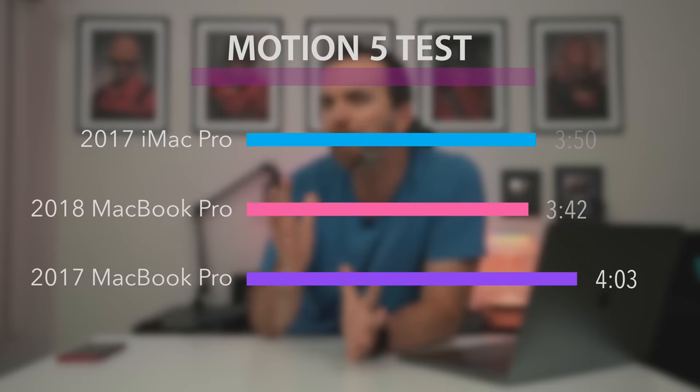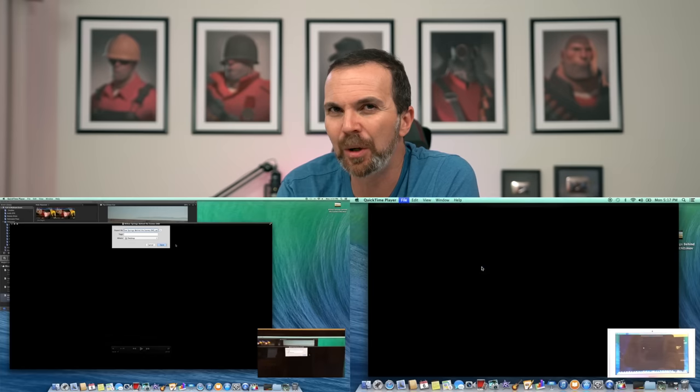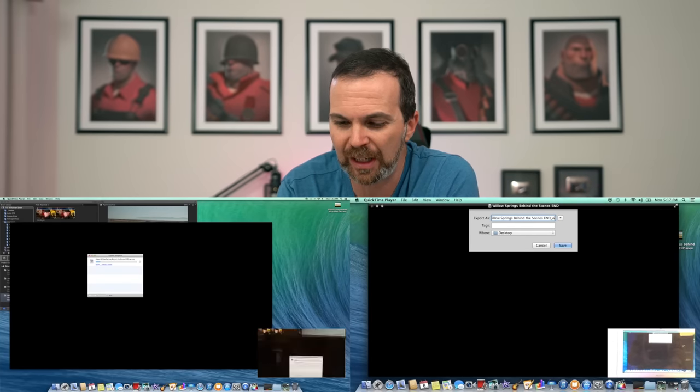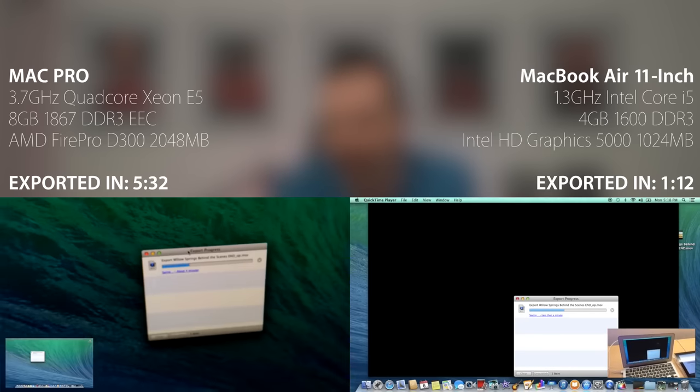But why? This is probably because the app cannot take advantage of the resources. That's why it cannot perform well. Years ago, I compressed a movie in QuickTime using its export feature, and MacBook Air actually performed faster than the trash can Mac Pro. So this can be a similar situation. Just like Motion, Compressor, which is another app by Apple, cannot take full advantage of iMac Pro.